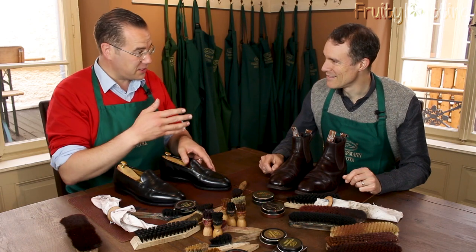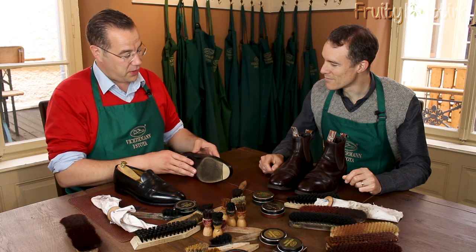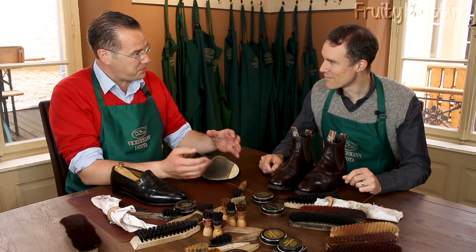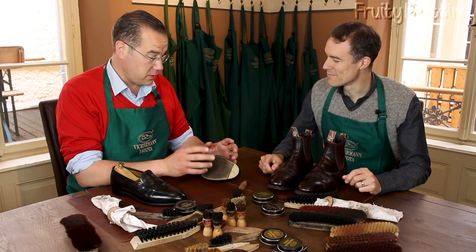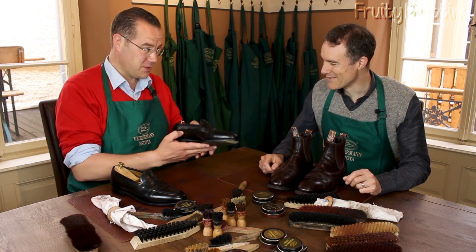Then we've got leather soles. It's another good tip to put the shoes on their side in the evening, so that the sole can also get dry. And these two things are very important for, I think, 70% of the whole shoe polishing. This is the first step.